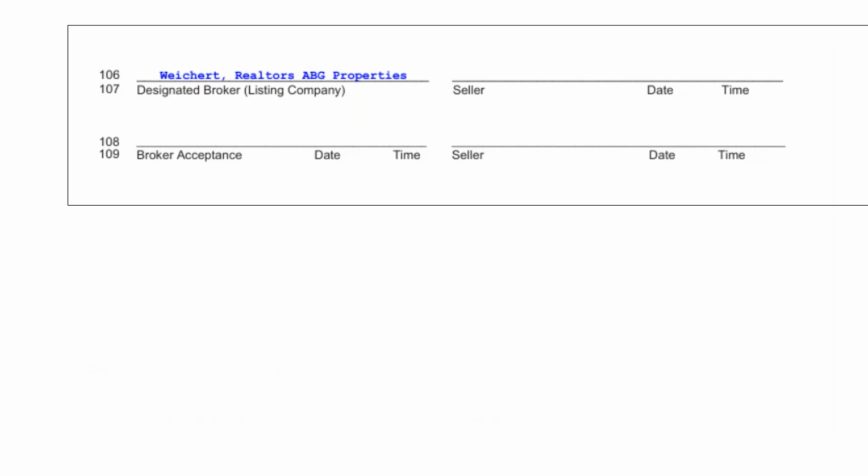And then Weichert Realtors ABG Properties, it even tells you what goes on line 106. And invariably, this is blank every time I sign a listing contract. It should autofill if you're doing it on transaction desk. If not, write it in. Write it in while you're sitting there with the seller so they understand that Weichert Realtors ABG Properties is the listing company. Because frankly, that's the listing. The owner of the listing is Weichert, not you. When it all goes south, they come after me, not you.